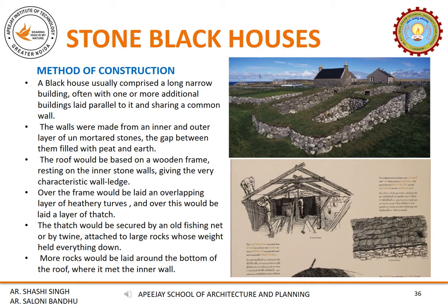The roof was based on a wooden frame, which rested on the inner stone walls and was covered by overlapping layers of turf. This was again covered with a layer of thatch, which was secured by an old fishing net or by twine attached to large rocks whose weight held everything down. More rocks would be laid around the bottom of the roof where it met the inner wall.